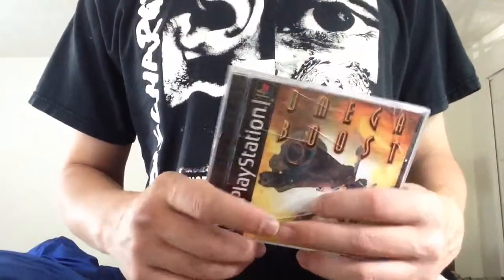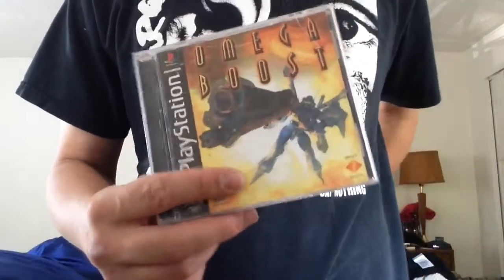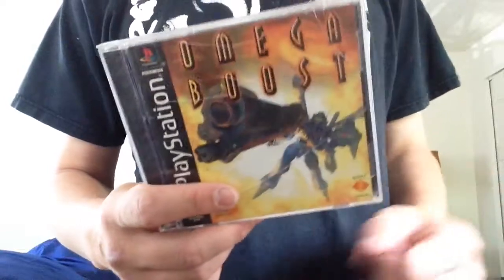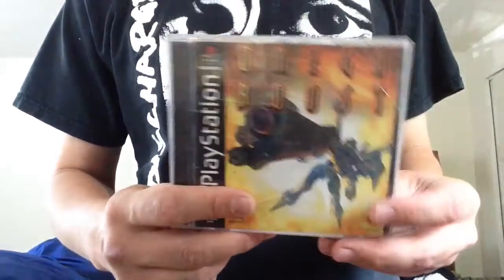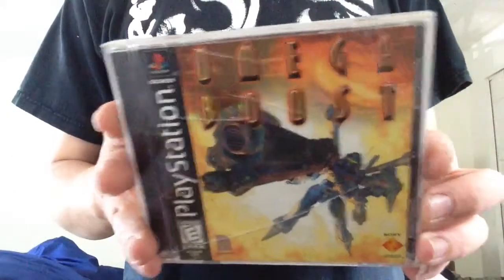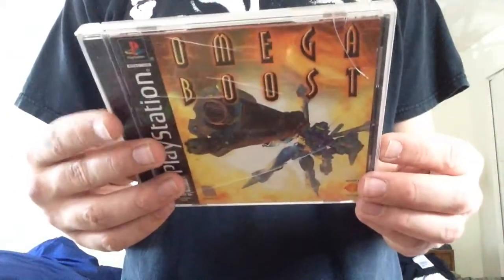A local retro store had a copy for about $9 or $12? I think it was $9. It doesn't matter. But they had a copy, and I had actually gone to pick it up a couple weeks back, and it was gone. So I was pretty disappointed. So it was nice to find this, and yeah.